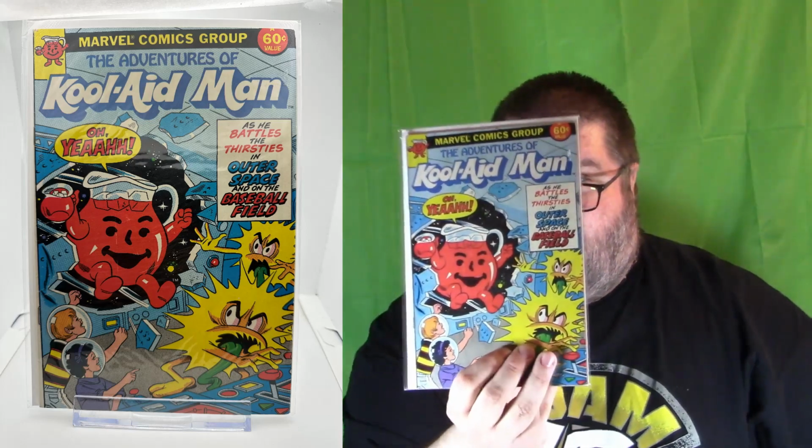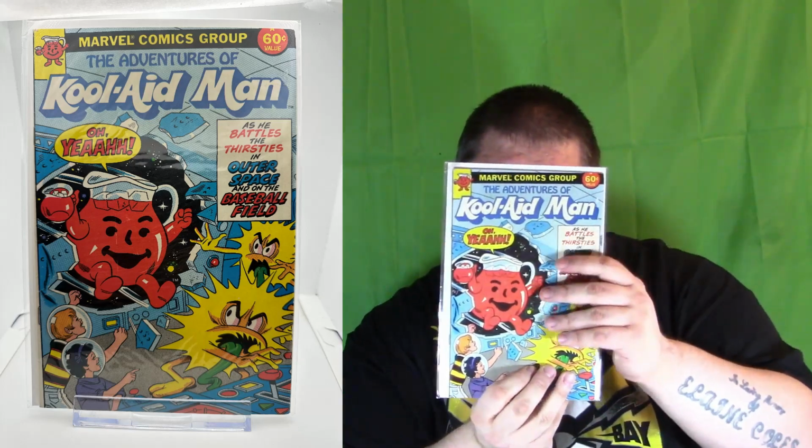This, I'm half tempted to give to my brother and I'm half tempted to keep. I call my brother Kool-Aid Man, and this is Kool-Aid Man number 1. It's just a really cool cover. I thought it was funny. I haven't decided yet if I'm going to give it to him or if I'm going to keep it. This is Ren and Stimpy number 6.